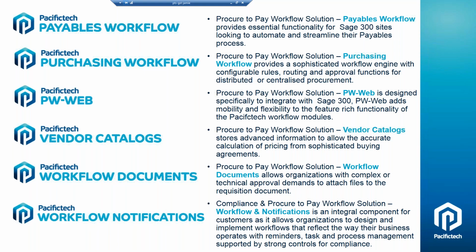Workflow documents works with all of our workflows, and is what gives you the ability to attach the documents to these workflows so you can become paperless, and makes it much easier to move documentation around your organization, eliminates the need for a filing cabinet.